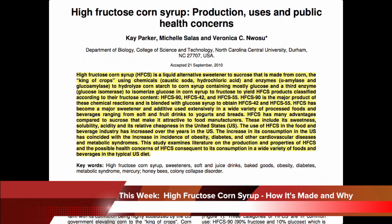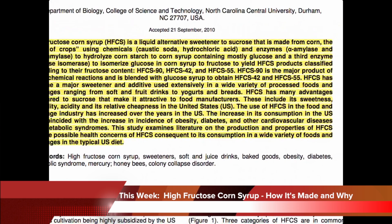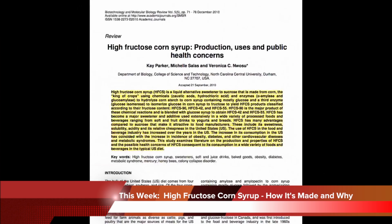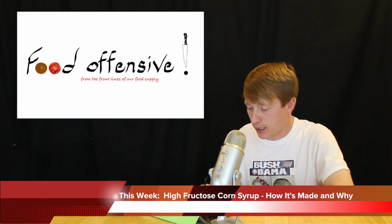But basically, there's been a great concern in the U.S., this article goes on to say, or this study, it says the increase in its consumption in the U.S. has coincided with the increase in incidence of obesity, diabetes, and other cardiovascular diseases and metabolic syndromes. And this study examines literature on the production and properties of high fructose corn syrup and the possible health concerns. And we're going to get into that article, like I said, next week.